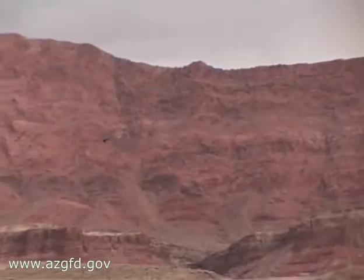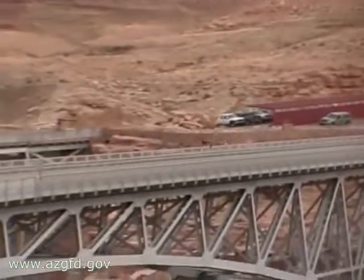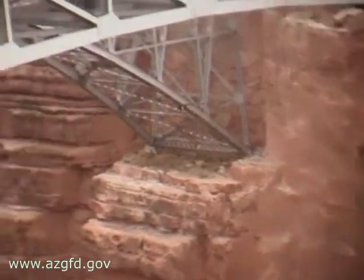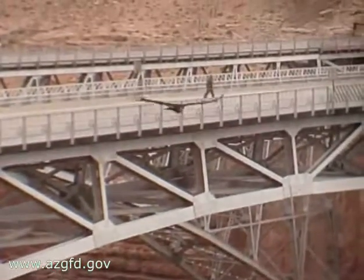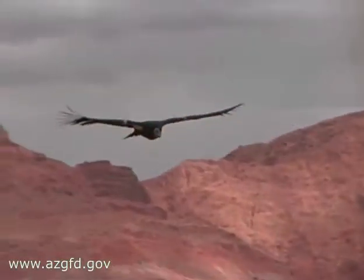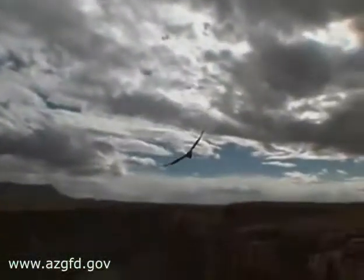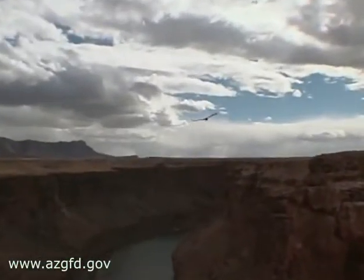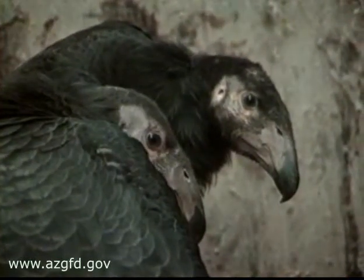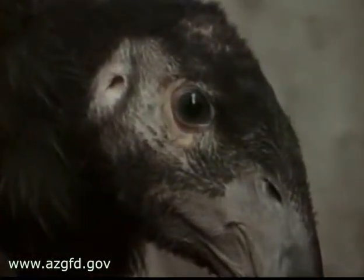The California condor was placed on the endangered species list in 1967. They had not been seen in Arizona since the beginning of the 20th century. As a result of the continued downward spiral of the condor population in the 1980s, one of the longest wildlife recovery efforts began. On the Southern California coast, only a small stronghold of 22 birds were left in the wild. In 1987, the decision was made to capture all of the birds and concentrate on a captive breeding program in an effort to save the species.